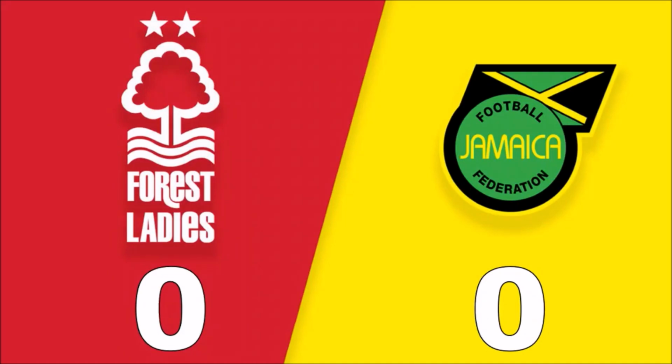29 minutes gone, and Forest Ladies have a chance to break the deadlock. It was Alyssa Julian who brought Edwards down, and now Trina Greaves in front of thousands of fans at the Bridgeford end has an opportunity to put Forest Ladies 1-0 up. She's right-footed, strikes it, saved!